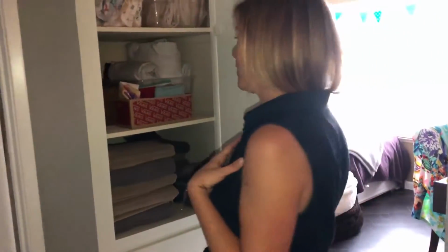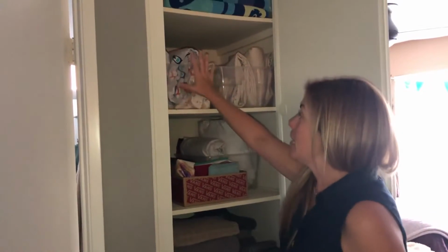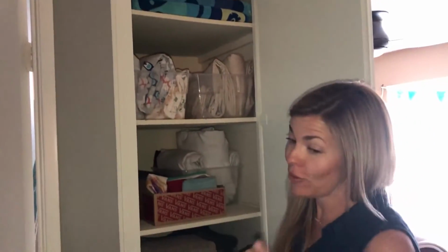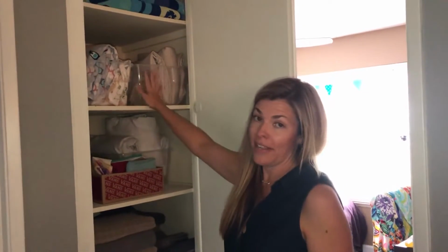And what I found to be something really easy, you'll see that I reused boxes that are for other purposes. I've given each bedroom 1 bin for sheets, which means that each bed only has 2 sets of sheets. I know that seems extreme, but one's on the bed and one's in the bin.